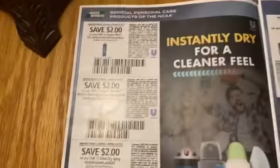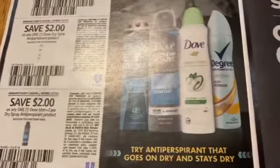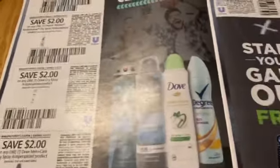So they just lined up the sprays. Like, give you $2 off of all the sprays. Here they go all together. Okay, and we got $2 off, $2 off, $2 off, $2. Where is the instant savings at Dollar General when you need it?